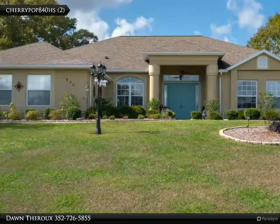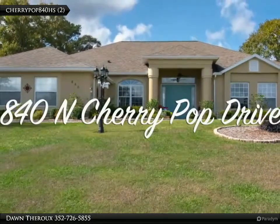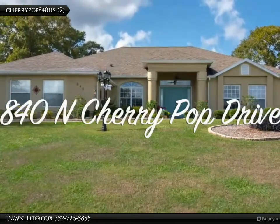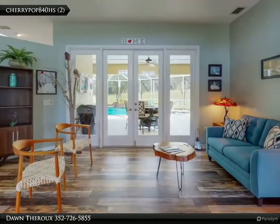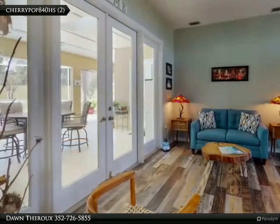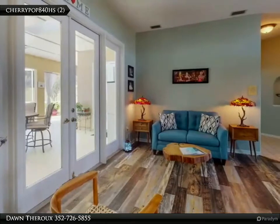Are you ready for your little piece of paradise? Wait no longer, because here it is. This home is well cared for, filled with natural light, and has a great floor plan. Add to this a pool, spa and waterfall, and large lanai surrounded by a flowering landscape and private backyard. Please do not miss out on this wonderful opportunity to make this home yours.